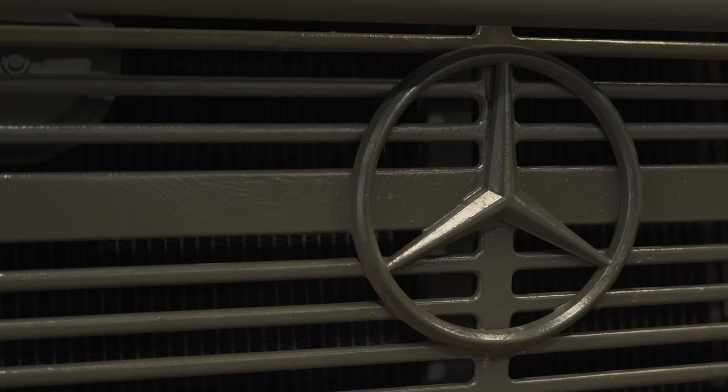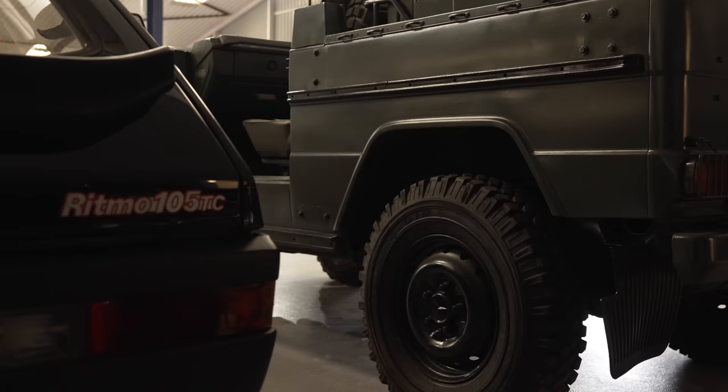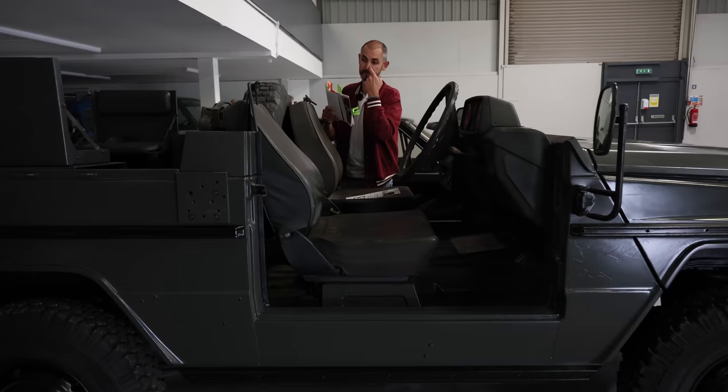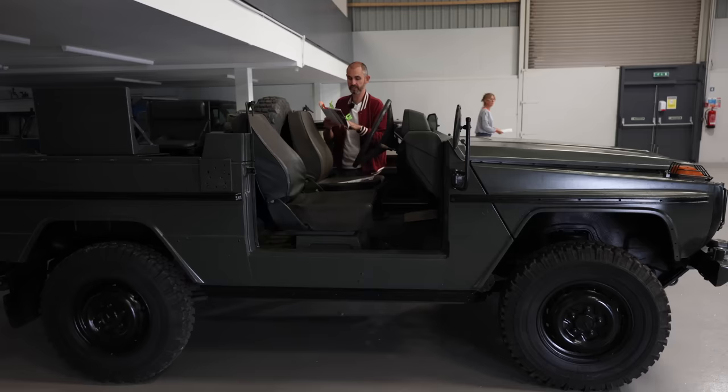I know these are more expensive to look after, but I think they're also better made. And this is the best kind of G-Wagon for me, the really simple G-Wagon. I don't know where you'd use it with all its Spartan glory, but it's cool, isn't it? What's it up for? Estimated 15 to 18 grand, but that mileage. And it's supplied UK registered, and it will come with a fresh MOT when sold.